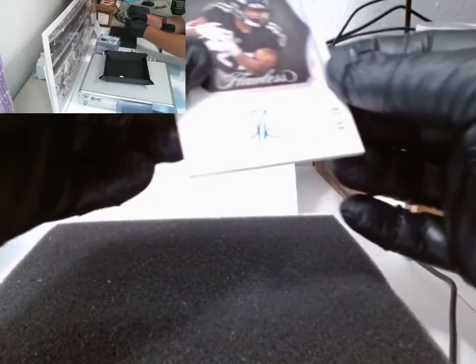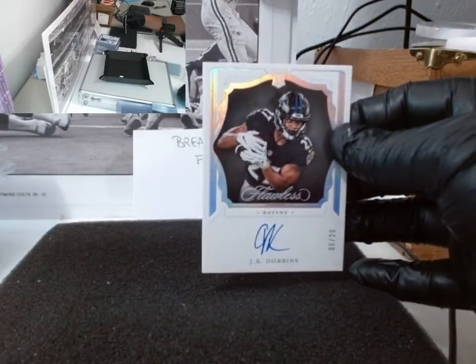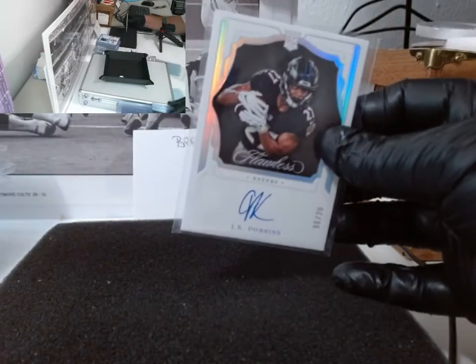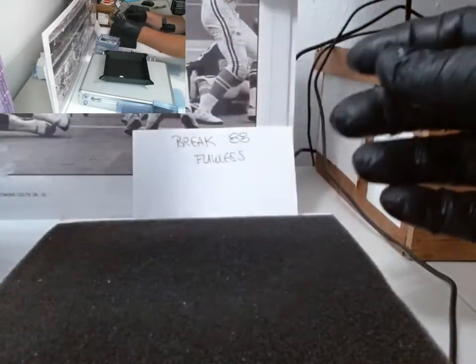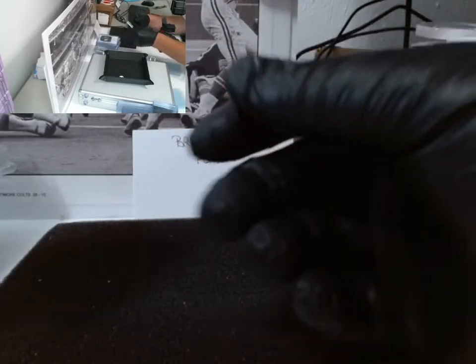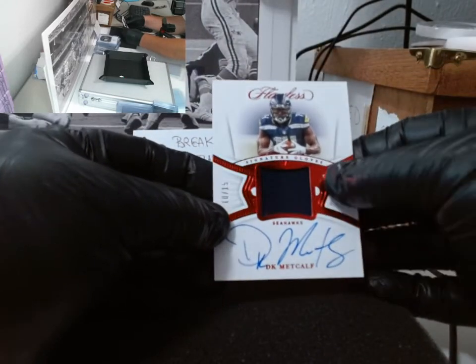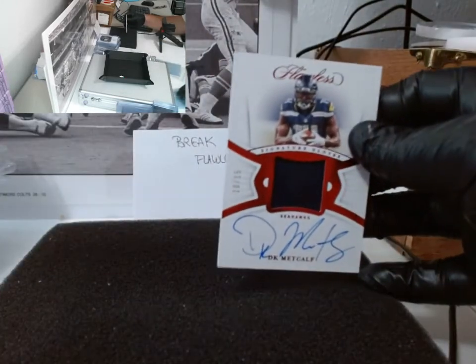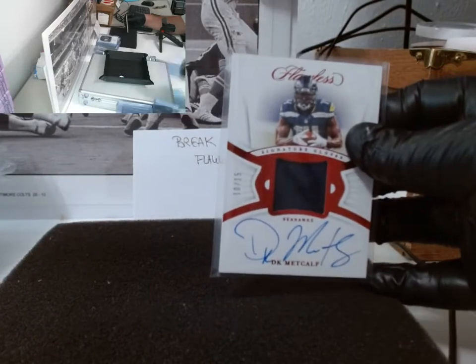And we got a rookie auto, J.K. Dobbins. 6 of 20, plays for the Ravens. 6 of 20 auto, J.K. Dobbins. Nice hit there for the Dobbins spot. Last card in the pack, to 15, jersey, no, glove auto, D.K. Metcalf. D.K. Metcalf, Seattle Seahawk, to 15.